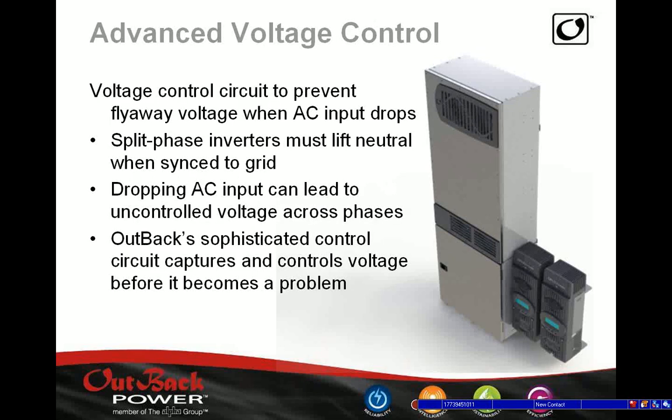Now, for those who've known OutBack, you know that we've made a 120-volt modular inverter that was always combined up in series and in parallel to make larger systems. We were adamant that we did not and would not make a split-phase inverter for one simple reason. All split-phase inverters must lift the neutral or disconnect the neutral when synced to grid as part of their grid loss or grid detection anti-islanding circuitry.